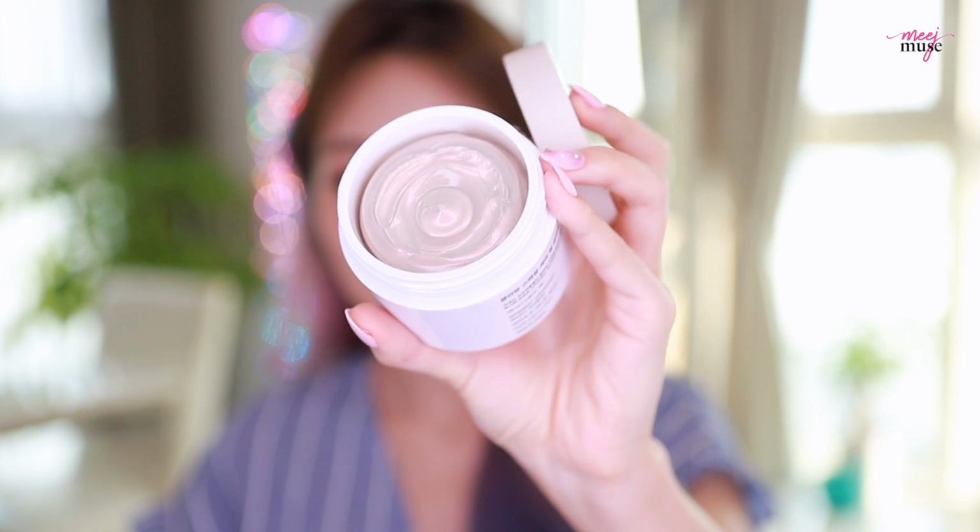This one is a special care pearl glow mask. So it looks like that. It says wash off type pearl cream mask, which is delicate glow texture with Korean pearl extract, delivers nutrients deep, makes skin look bright, feels smooth and moisturized.